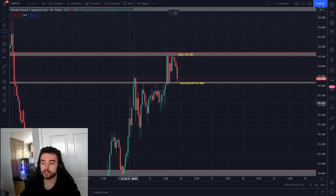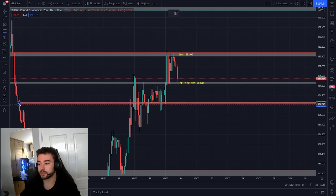And if we get sells, where are we going to look for? Well, we can see the level here. The reason why I picked this level is because you can see we made support right in this area here.